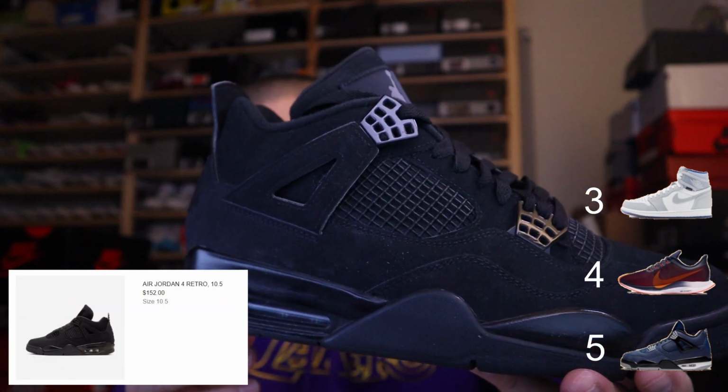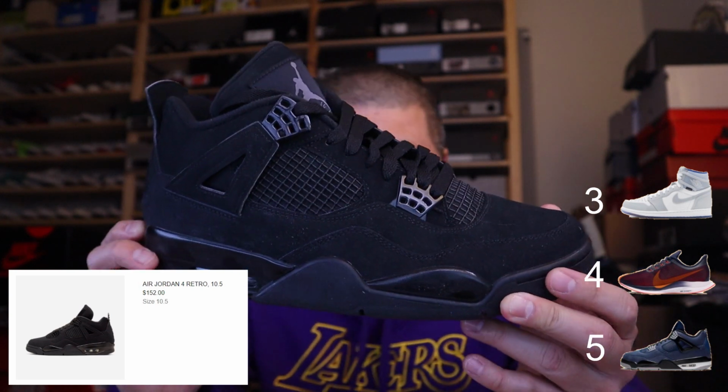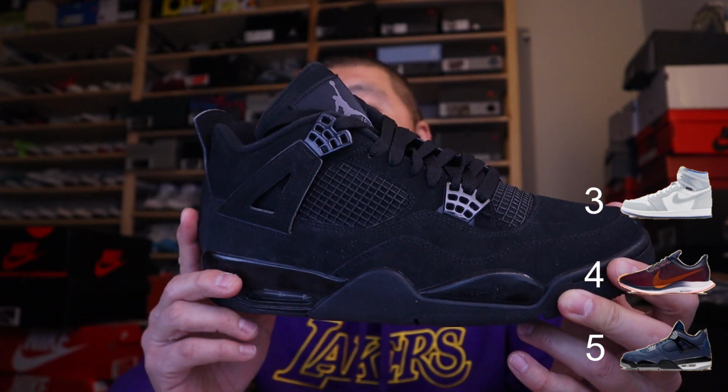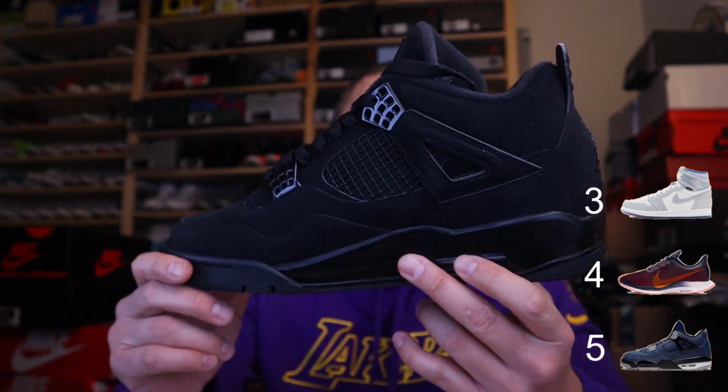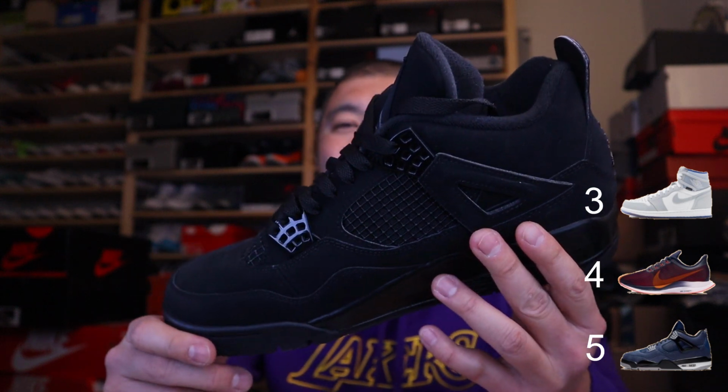But yeah, it was these bad boys. Black Cat 4s. I found these at the outlet. I got 20% off. I actually skipped them on day 1 because I didn't want to pay retail. I ended up picking these up at Nike Outlet Citadel.